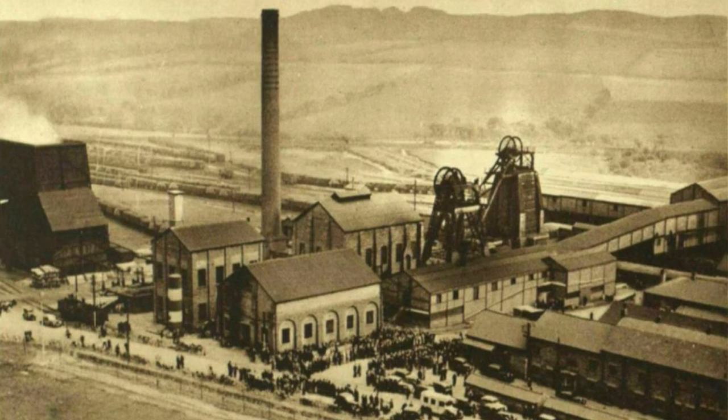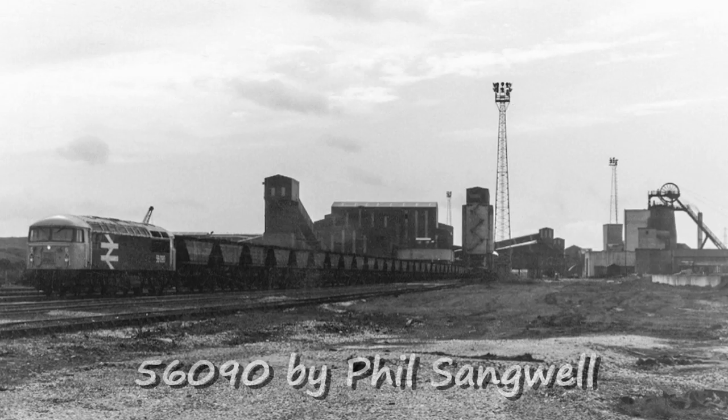A real step back in time for Markham Colliery now. Note the array of wagons parked up in the rear of the picture and the huge chimney, the winding houses and all the vehicles and personnel in the foreground of the picture. Into the 1980s now and we've got this fine, moody, black and white image of a loaded MGR preparing to depart away from Markham Colliery.